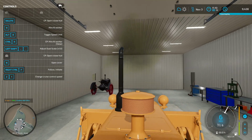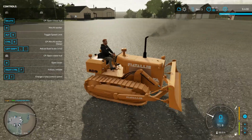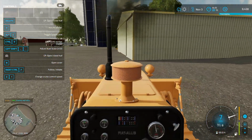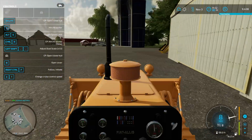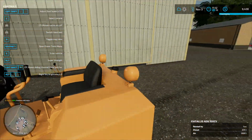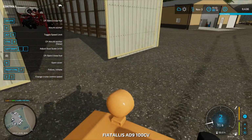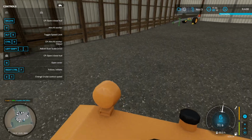You see her pouring out the black smoke. I mean, that's normal though for these kind of tractors. Or bulldozers. It is a tractor, technically. It's a track tractor, but it's a bulldozer to us. She'll be put in action later on. Sometime throughout the winter, we're hoping if we get some snowstorms, we'll get her in there clearing out some snow, but for right now, she's going to just go into the cold weather barn, which is this barn.